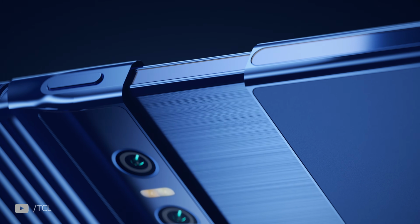Cameras? Absolutely. 2 on the front in a pill punch hole and multiple on the back. And for a top-of-the-line next-gen phone, you can definitely bet on a 48-megapixel main camera at the least. On the bottom of the phone, there are stereo speakers but no headphone jack. So yeah, you'll have to go wireless.